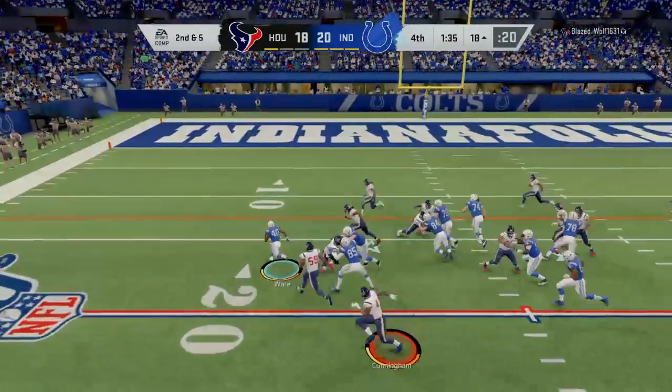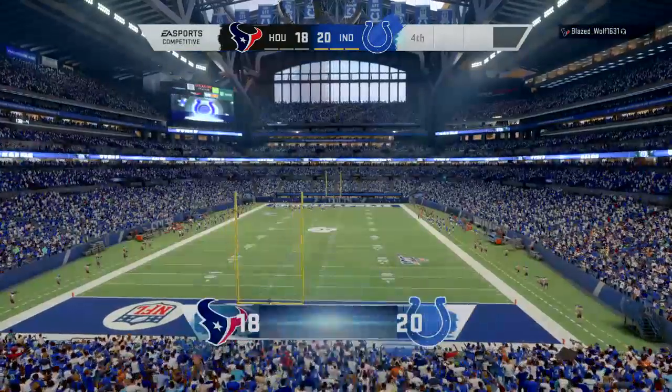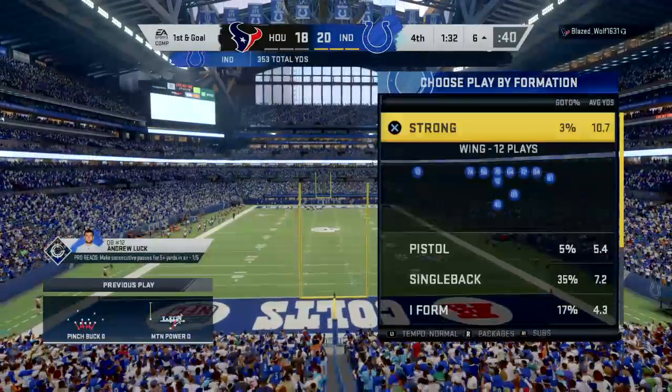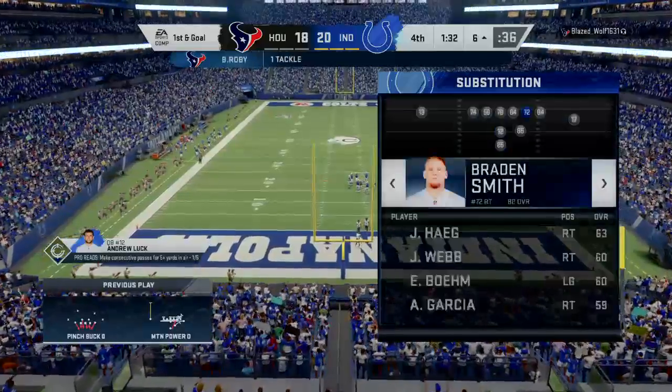On 2nd down, it's Ware. And he will be brought down at about the 6-yard line. The Texans going to signal for their 3rd and final timeout as they'll get it with just over 90 seconds to go in the ball game.